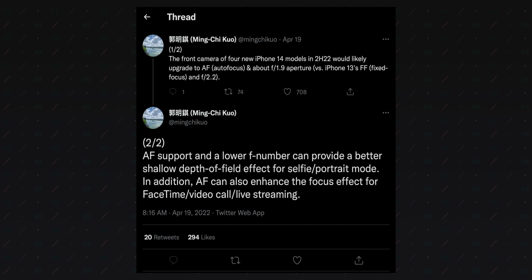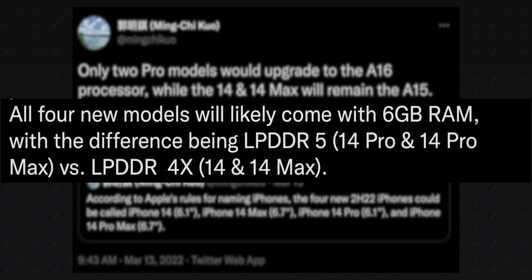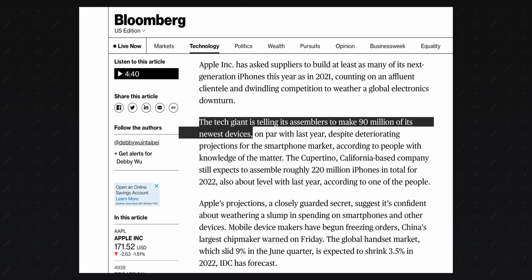So then what the heck is new on this new phone? Well, rumors suggest really only 3 changes: an improved ultra-wide camera, an improved front-facing camera, and 6 gigs of memory, up from 4 gigs. Now, part of me has to believe that this isn't all we can expect. It would make it the smallest year-over-year update to the iPhone ever in 15 years. Now, Apple doesn't seem too worried about demand, as they've reportedly ordered 90 million units from suppliers.